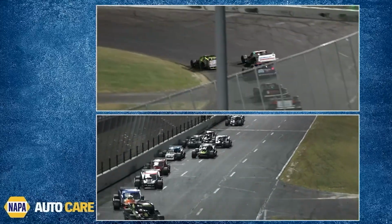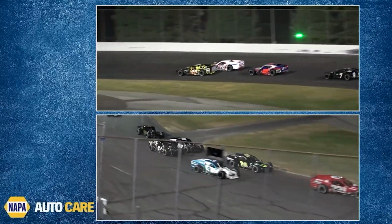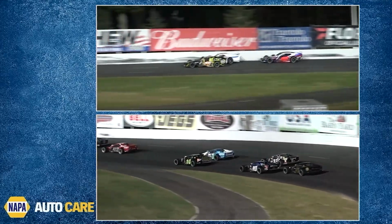Flannery strings it out. Slingshot move. Second leader of the event. Will it be? Will it stick? It does not. But it might this time in turn number 1. Flannery shorter way around and appears to have the quicker race car over Austin Beers.